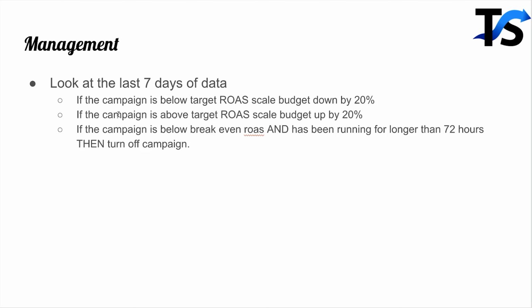You cannot look at a yesterday or a 48-hour review. There's way too many swing highs, swing lows. So looking at a 7-day average is your absolute best shot at getting the most accurate data on whether to scale or cut down or even just cut off an ad set completely. So we look at the last 7 days, go in the ads manager, view last 7 days. If the campaign is below target ROAS, scale budget down by 20%.